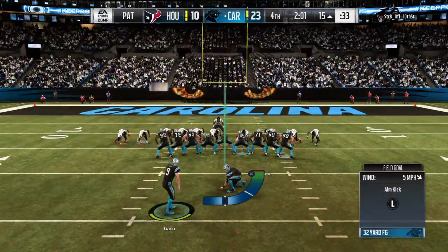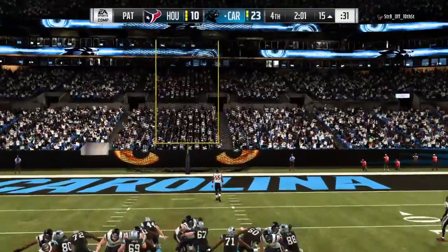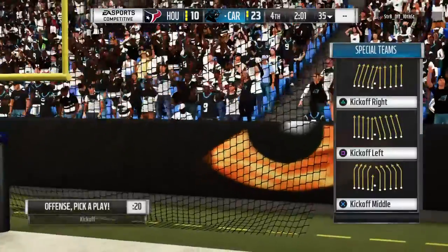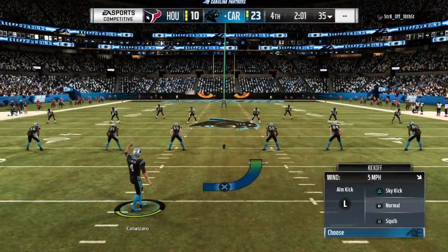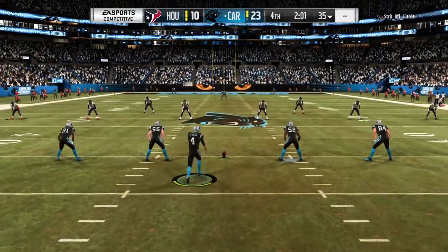Gano now to add the extra point. And oh, it's no good on the PAT. So they can't add on here. And our score is going to stay right where it is. Catanzaro out now as he'll kick this one away.